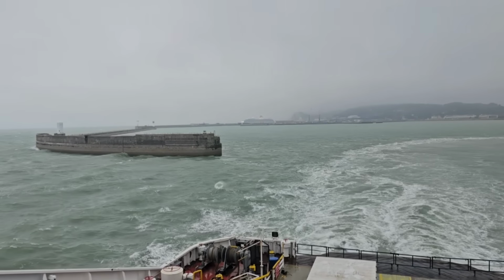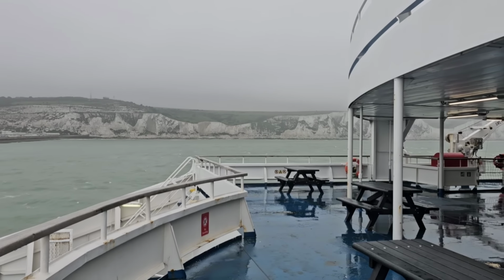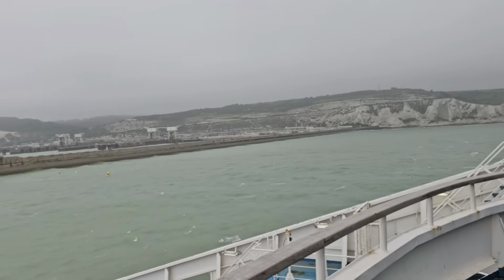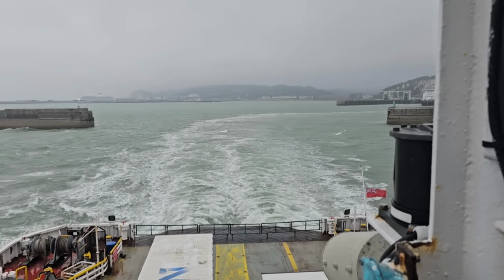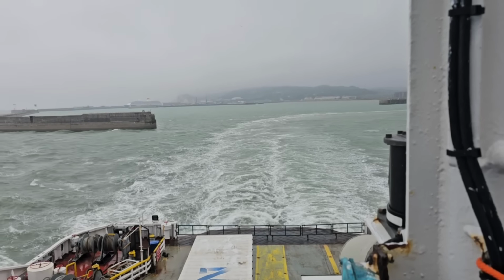Well, we're definitely out at sea now, out of protection of the harbour. The famous white cliffs. And yeah, we're moving around a bit, it's not too bad.